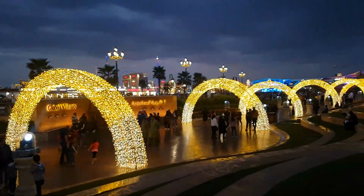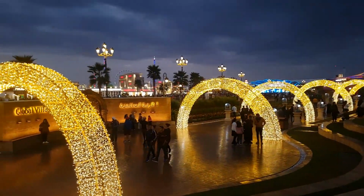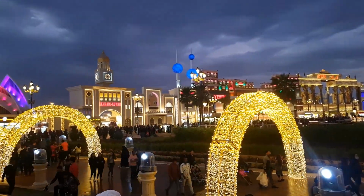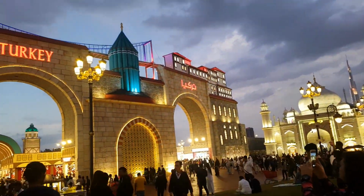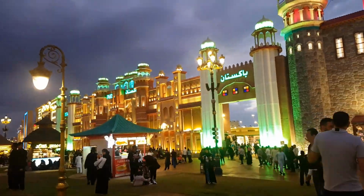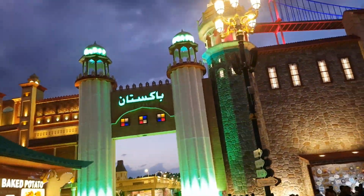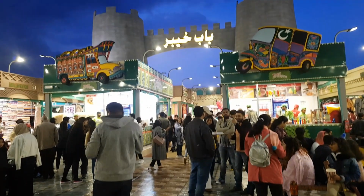Okay, this is the main entrance area. You can see all the Global Village places. It's really delightful, amazing. But if you want to check all of them, you have to wear good comfortable sandals or shoes, so you don't feel really tired like me. This is the area of Pakistan where I belong. Okay, so let's go inside.